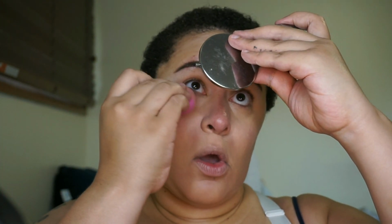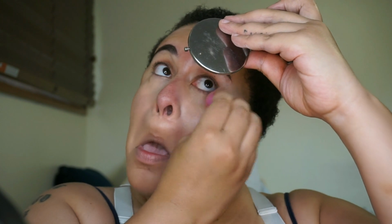I love how these two blend out together. Like, it's so perfect. And they don't crease right away. I love that too. And you can already see how lifted my eyes look compared to what they did before. Alright, so then I go in with the ColourPop concealer.